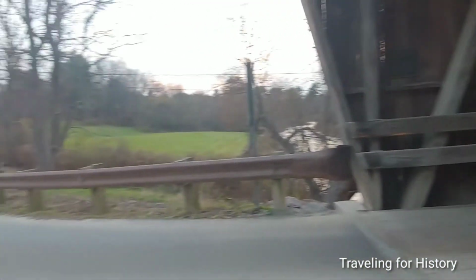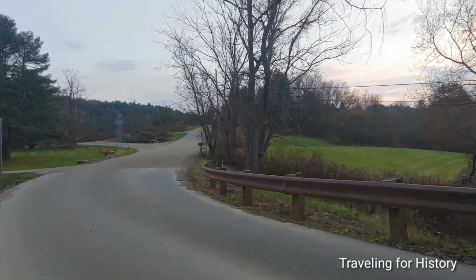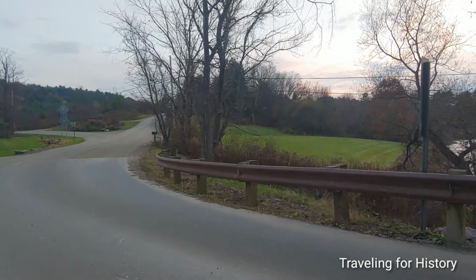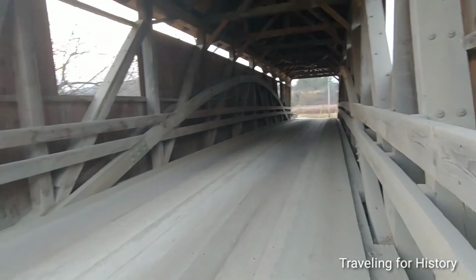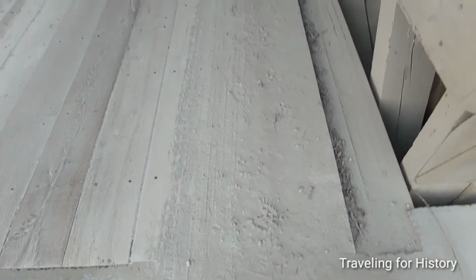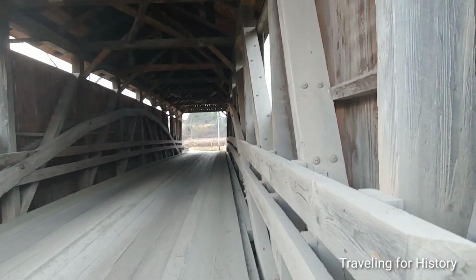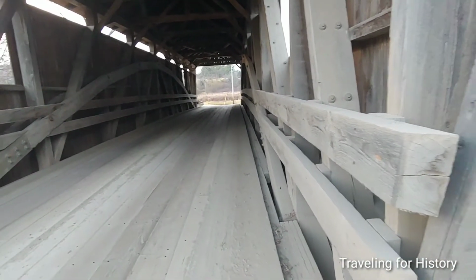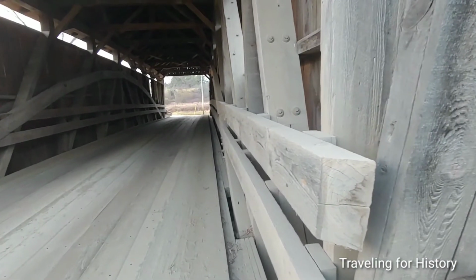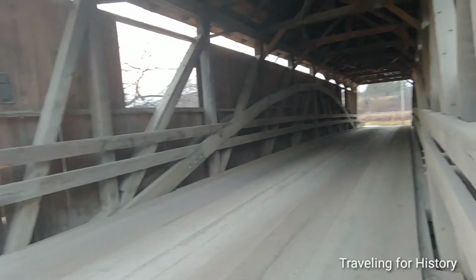There's nothing, and then Monkton Road continues up this way. I've been on Monkton Road, but not this part of it. Huh. All right. Here goes nothing. You can see it's probably been a while since people have walked in here, right? It's nice to see this covered bridge gets used, though.